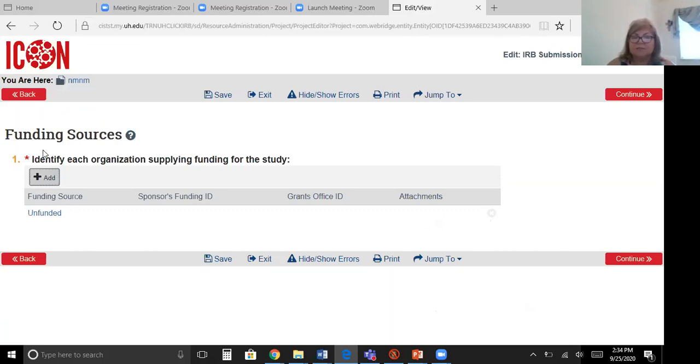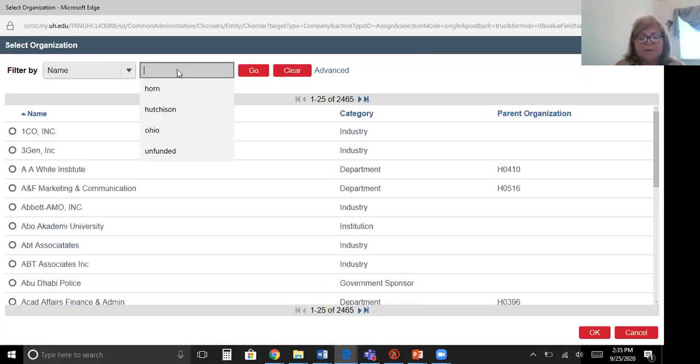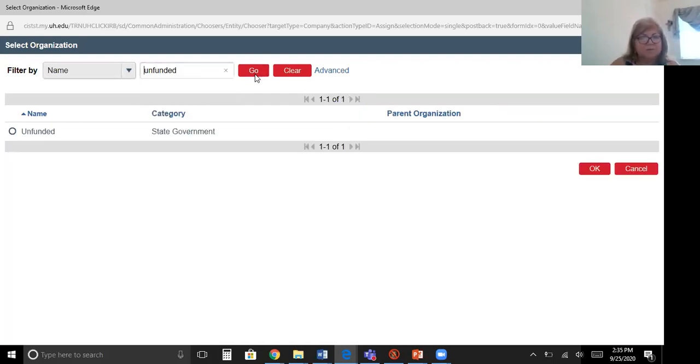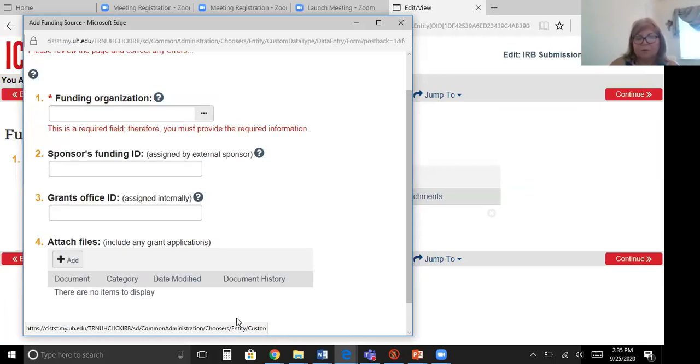Here are the funding sources. Most of the student-led protocols are not funded, but if you happen to have funding, you can go here. If it is not funded, people think of the words not funded and not the word unfunded. Unfortunately, the system was not set up with an option for not funded. So you would browse and type in unfunded. Believe it or not, this is one of the areas where most people have trouble. This is the one you choose, the only one, unfunded. And then you click OK. You browse down and you click OK. You don't have to worry about the rest of the information.